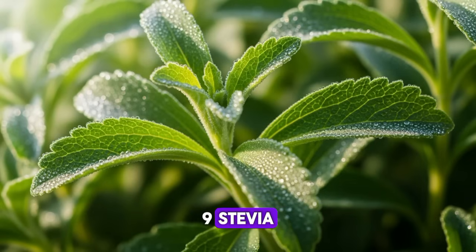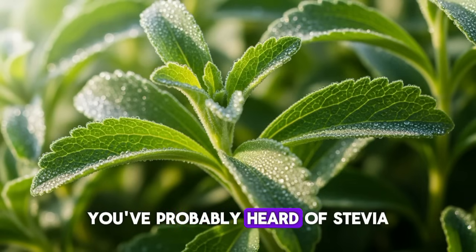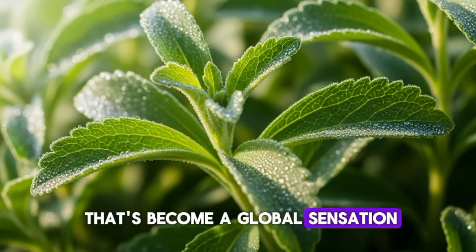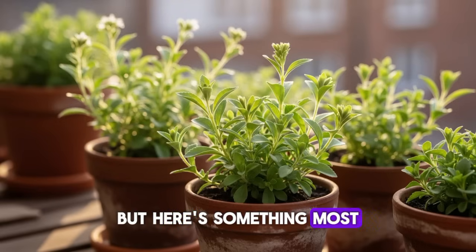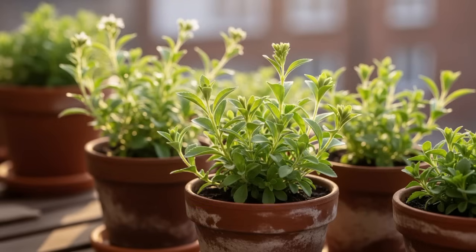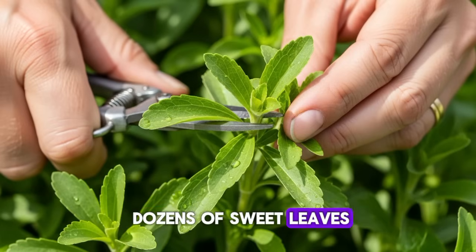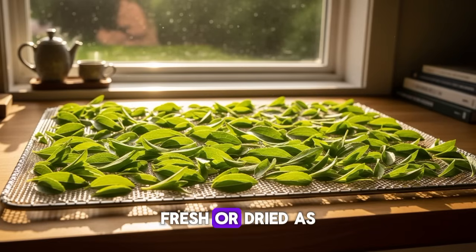9. Stevia. You've probably heard of stevia, the natural sugar alternative that's become a global sensation. But here's something most people don't realize. Stevia isn't just for commercial farms. You can grow it right at home from a single packet of seeds. Each stevia plant produces dozens of sweet leaves that can be used fresh or dried as a zero-calorie sweetener.